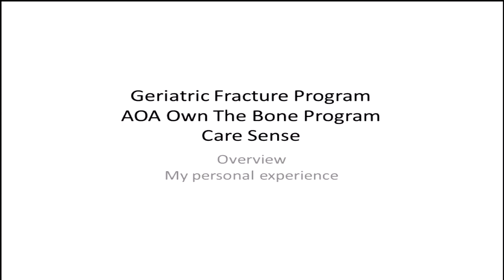My personal experience with programmatic change is to use these three devices to help improve geriatric fracture care. This includes the geriatric fracture program, the AOA Own the Bone program, and CareSense, a software management program. I have no disclosures today.